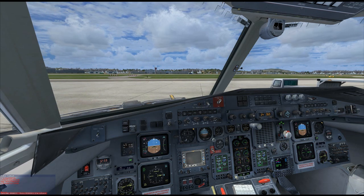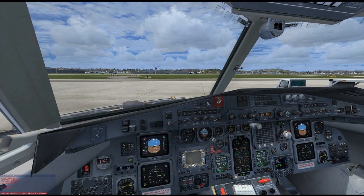Swiss Air 231, ground, give way to the Swiss DC-9, taxi to holding point runway 34, QNH 1019. Roger, Swiss Air 231, give way and taxi to the active, thank you.